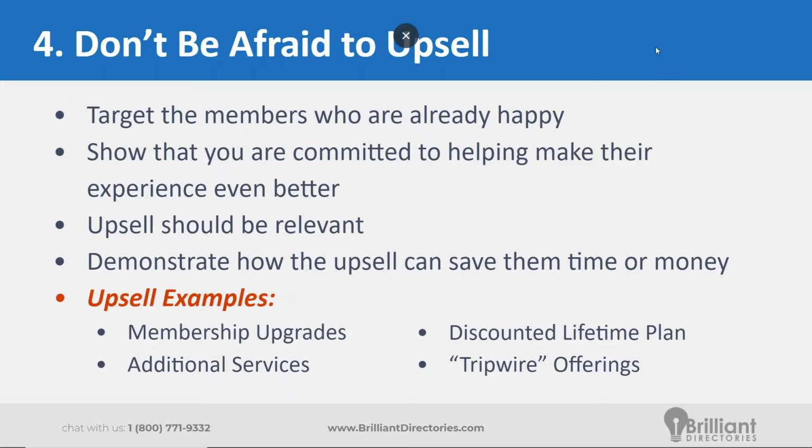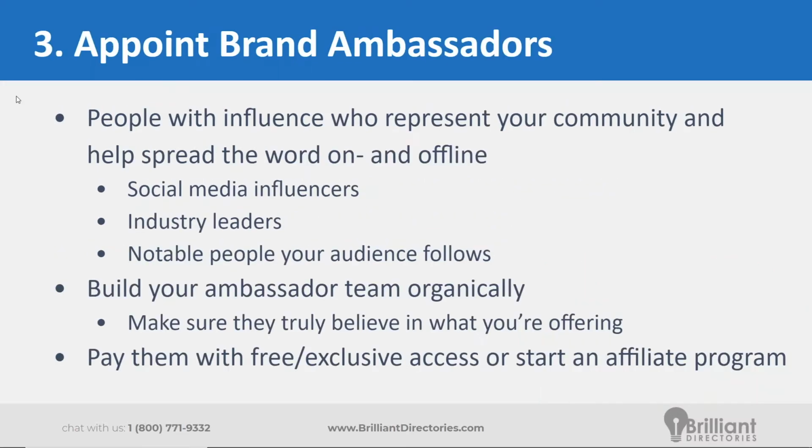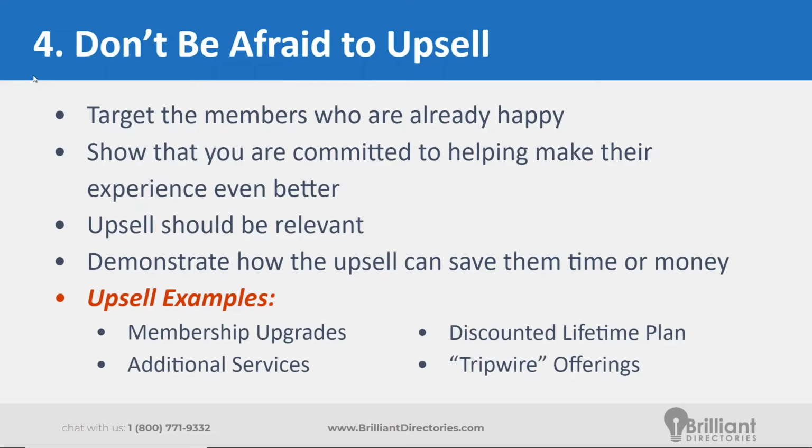That's right. And relating it back to point number 2, when you do have the brand ambassadors, it's a lot easier for them to share your website and your community with others if they have something of value to show that your website is useful. So if you have those informational PDFs or the ebooks or videos that they can share with their followers or their community, people within their inner circle, that'll make their job a lot easier in helping to bring people over to your website. So tip number 4, don't be afraid to upsell.